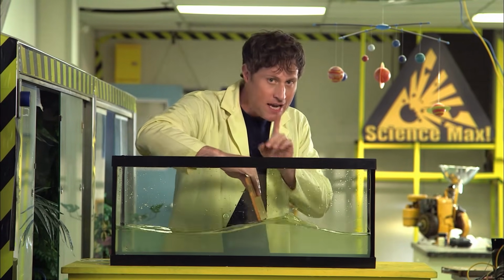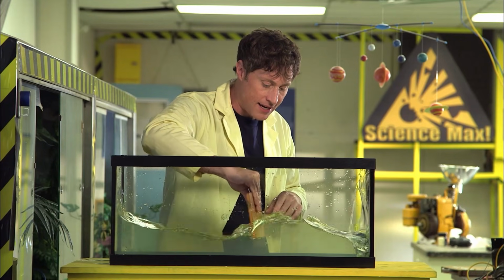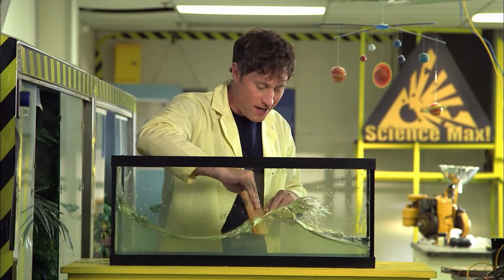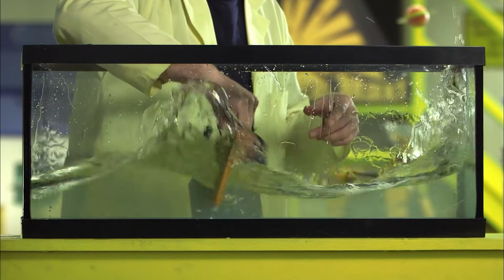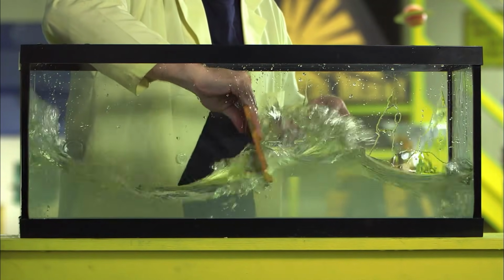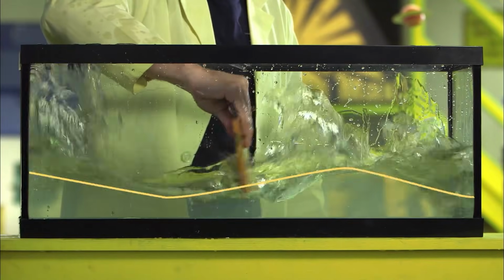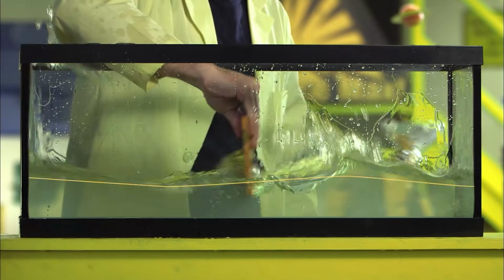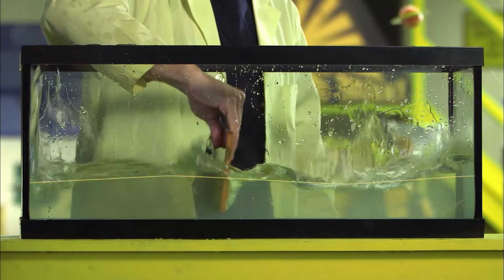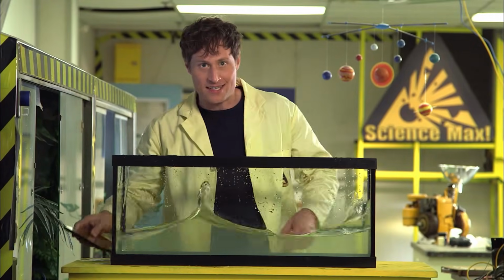But there's a speed I can move this plank where the waves stop going side to side and suddenly get twice as big. The waves bouncing off the sides of the tank are meeting the waves going in the other direction. What we end up seeing is peaks of the waves not moving side to side, just going up and down, like you see here. This is the resonant frequency of this container. So, let's max this out.